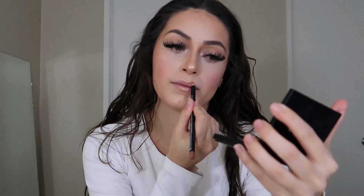Okay, so for lip liners, I use Morphe's lip liners, and I use two different shades. They're pretty similar. This one is a little darker, and this one is the shade Honeymoon. But the one that I normally use is Frenchie, which is just a little bit lighter. And I just go ahead and line my lips with that one.